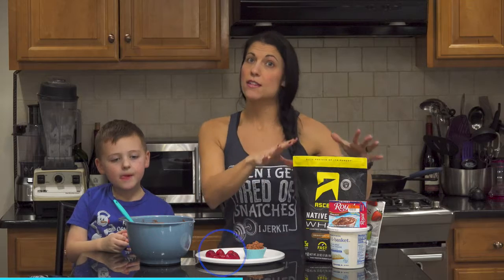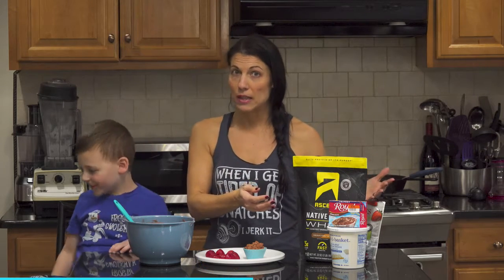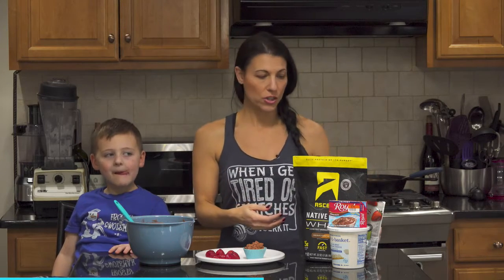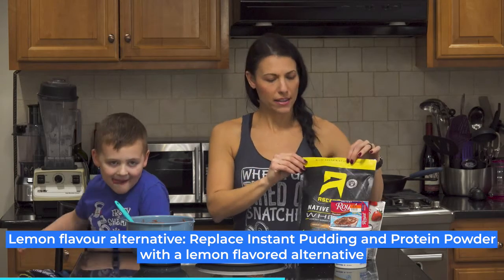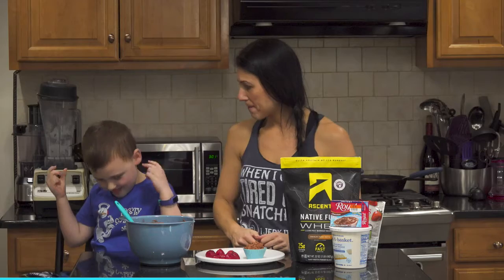Now you can vary this up any way you'd like. This is actually a Dr. Kashi recipe, one of which he put out there to us with lemon flavors. So if you want to try a different flavor with lemon, instant pudding, sugar-free lemon, and your Ascent lemon flavored, I think it's lemon sorbet flavored Ascent protein.